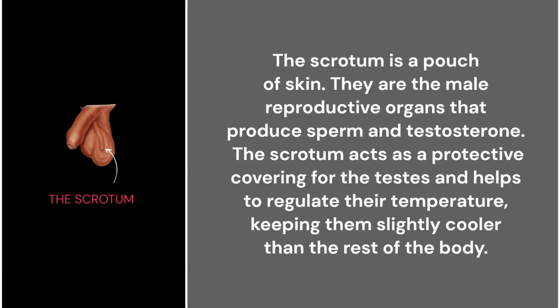55. The scrotum. The scrotum is a pouch of skin. They are the male reproductive organs that produce sperm and testosterone. The scrotum acts as a protective covering for the testes and helps to regulate their temperature, keeping them slightly cooler than the rest of the body.